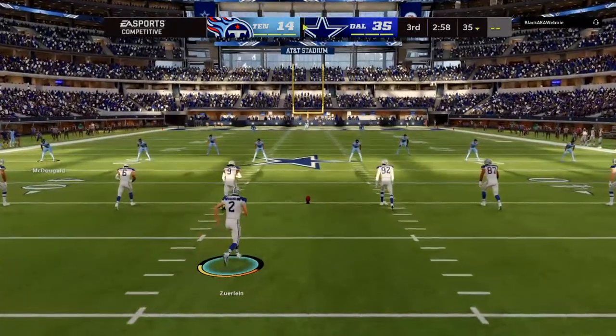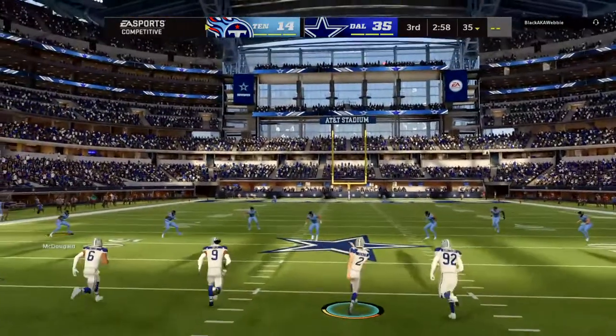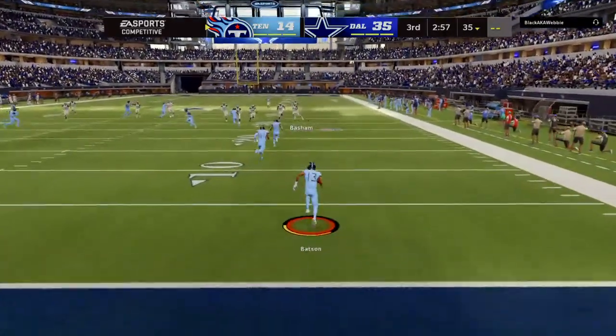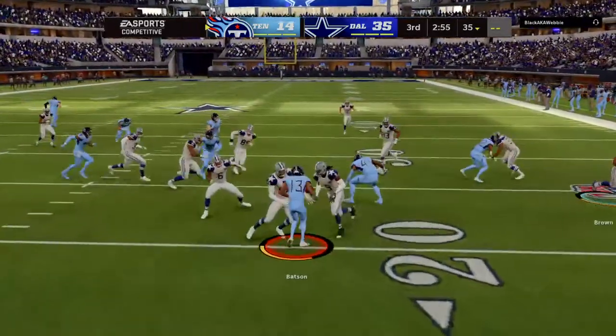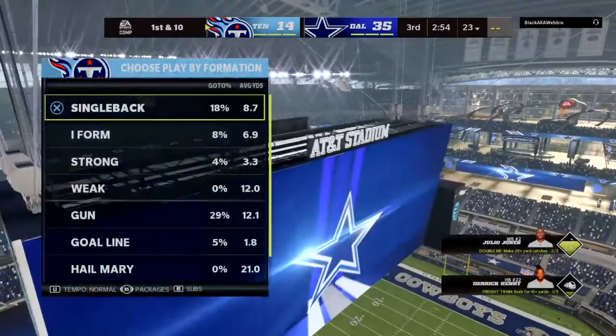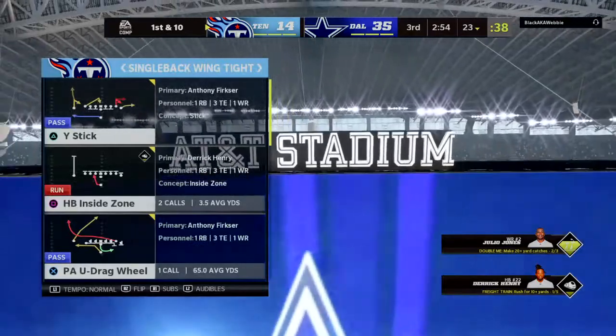Now after the touchdown, it's Zuerlein. He'll kick it away. Cameron Batson now from his end zone. And ultimately cannot get this out to the 25-yard line as he's dropped at the 23.